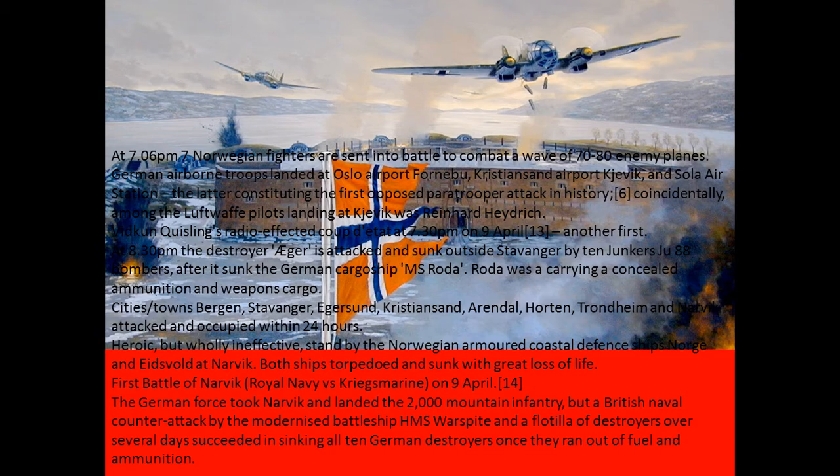So the first battle of Narvik, the Royal Navy versus the Kriegsmarine, was on April 9th. The German force took Narvik and landed 2,000 mountain infantry. But a British naval counterattack by the modernized battleship HMS Warspite and a flotilla of destroyers over several days succeeded in sinking all 10 German destroyers once they ran out of fuel and ammunition, which is one of Germany's first major defeats.